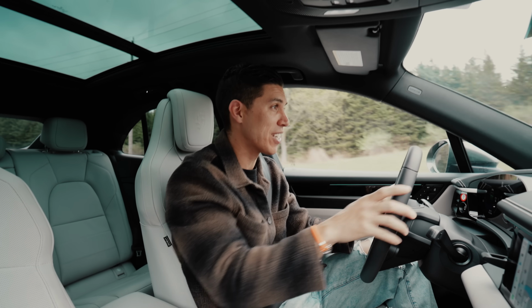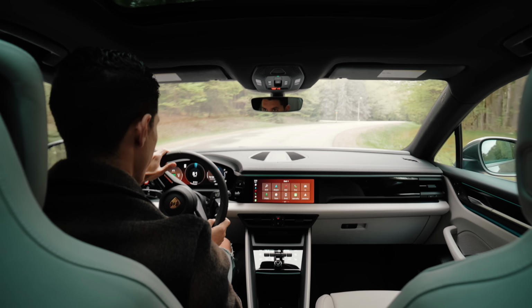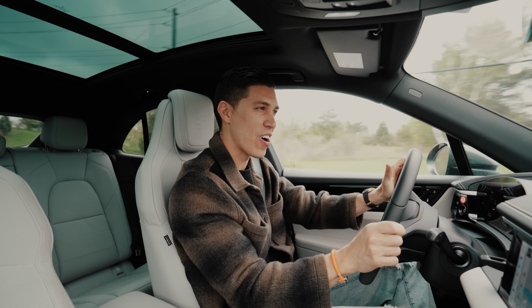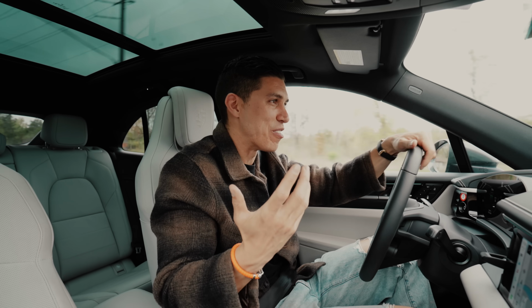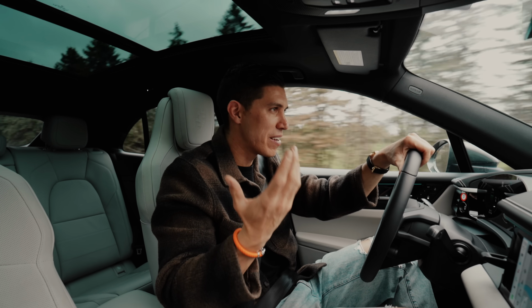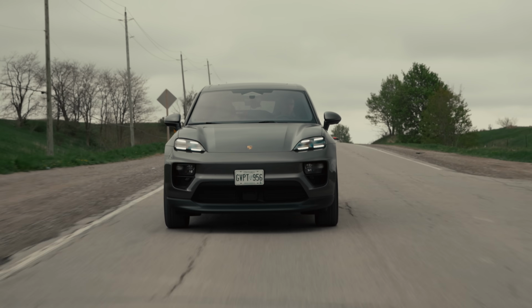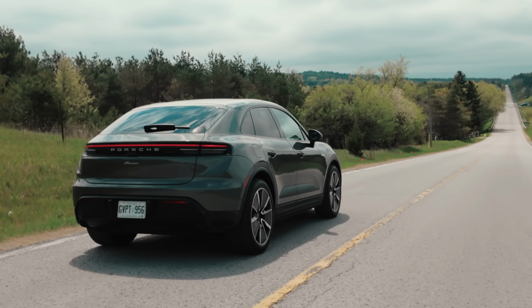I think you can only judge that as we approach a nice little bend here. Does that detract from some of the nice bendies that you can do? Oh, and it just sticks to the road. It doesn't feel like you're in an SUV. This feels like I'm driving a 911, maybe not a GT3, not as planted, but it gives you that flexibility, that Porsche driving feel, and you have all the usability in the back.